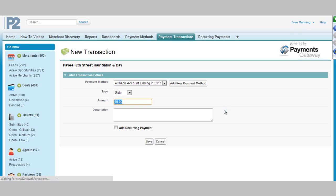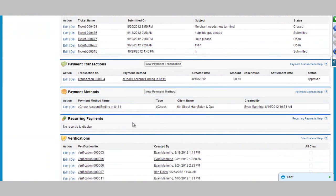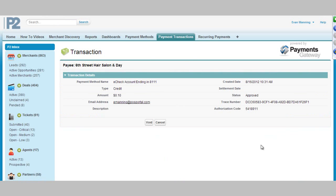So we'll kind of back out here to the merchant record so you can see the payment transaction. So here's the actual payment transaction that we have scheduled. Now again, this is an older one, but you can see that this one's approved. And if you click into it, you actually can see some details about the transaction number. So you can see the date and time it was created, the email address that the receipt went to. There's no description here. And you can see here's the payment method name, right? And the status of this payment method is approved. So you also have the ability here to come in and void the transaction, but this one's already been approved, so it can't necessarily be voided at this time.